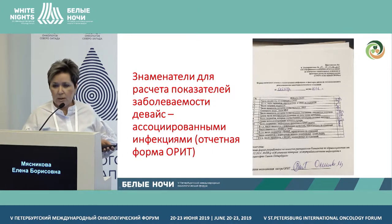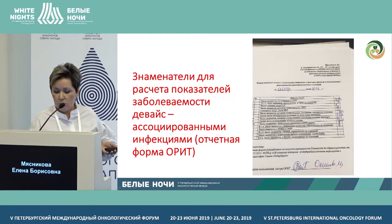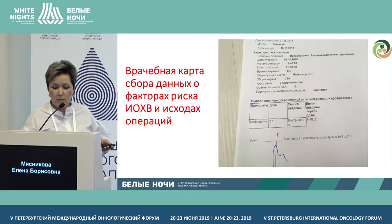That's what the monthly report looks for in the ICU, which is also provided for epidemiologists to calculate the parameters for infections: not only the number of patients, but also the number of patients having different invasive manipulations, artificial lung ventilation, catheterization, and also the number of hours of these manipulations, because the correct calculation is only possible with information not only about the presence of patients, but also the time of procedures.